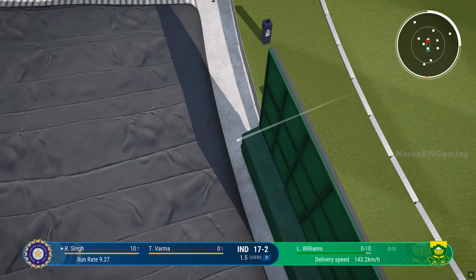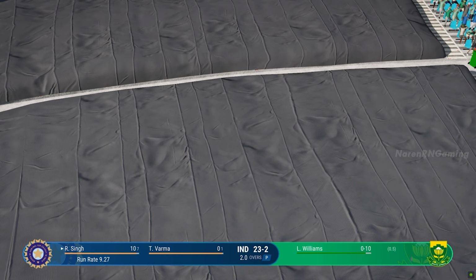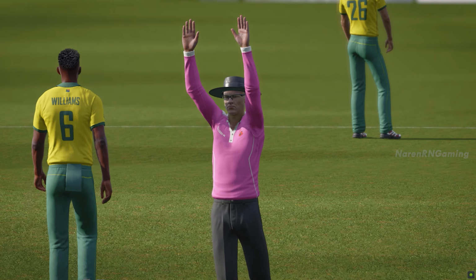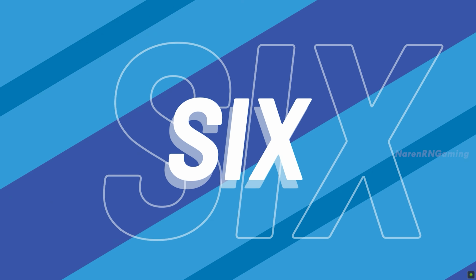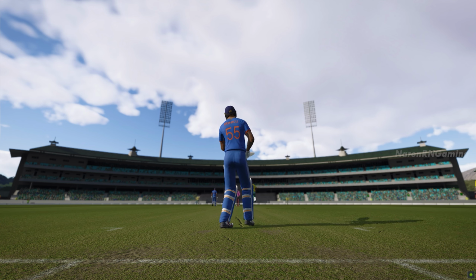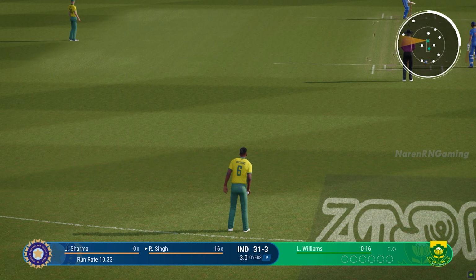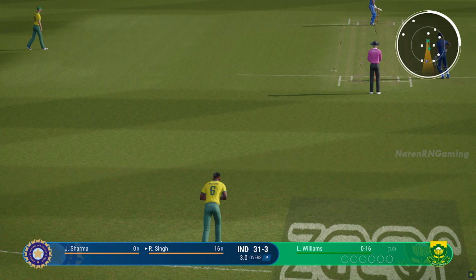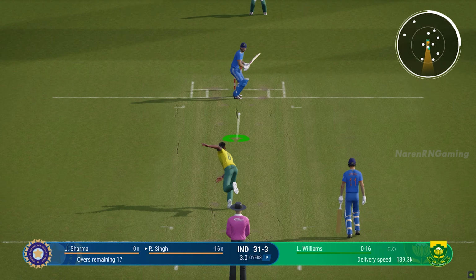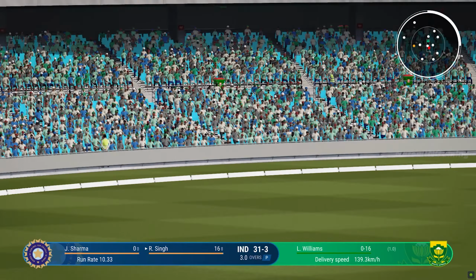Huge! That has flown. Well, that was timed very, very well. Great shot, driven down the ground and flew over the boundary. Bat on ball as they bring a bit of nervous energy to the wicket. Brilliant. That'll take some catching.